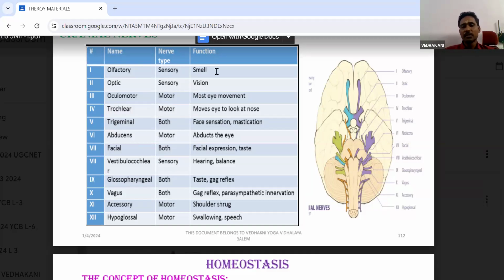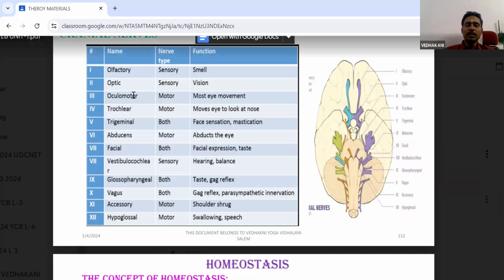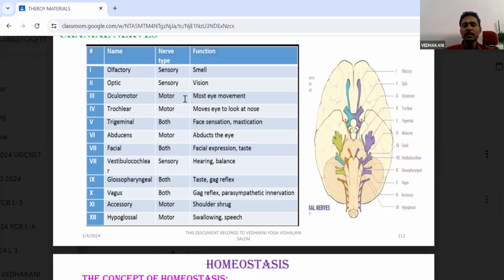Then what is the function? What are the functions? It may be a single function or more than one function. The olfactory nerve is a sensory nerve. It gives the smell. Then optic nerve, sensory nerve, vision for the eyes. Then oculomotor, that is a motor nerve, responsible for most of the eye movement. Optic nerve and oculomotor are both related to the eyes but have different functions.